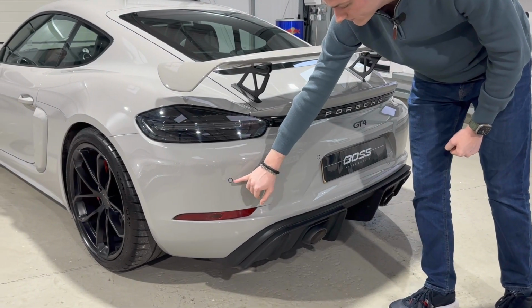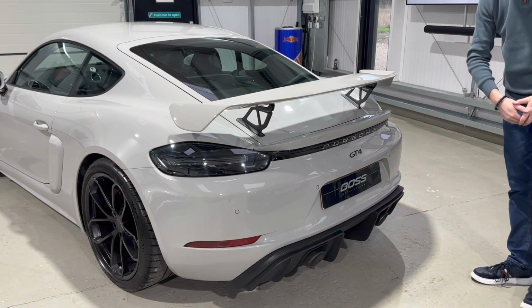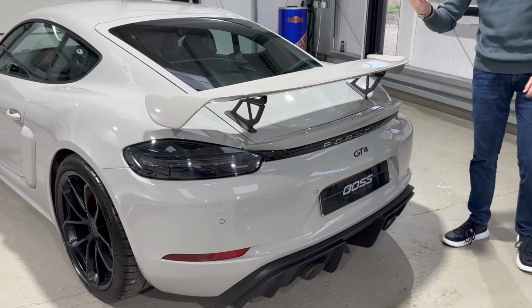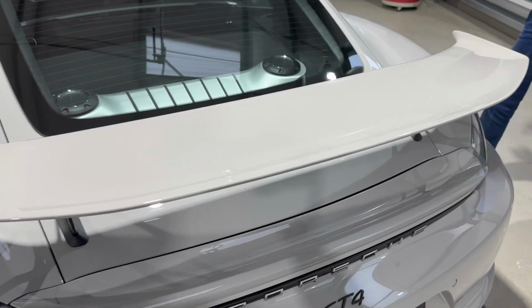The car's also fitted with rear park distance control, so the rear parking sensors in the rear bumper there just help with parking the car. And then of course the iconic GT4 spoiler, which just really makes the car stand out.